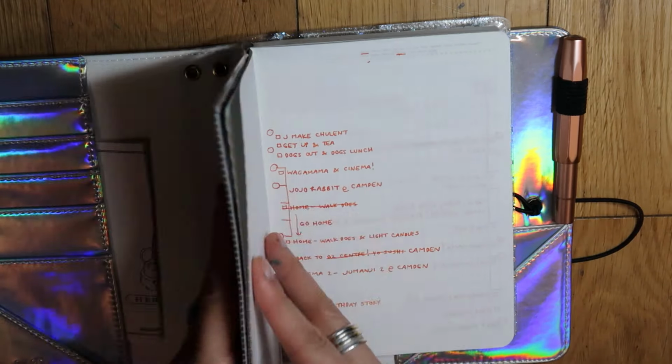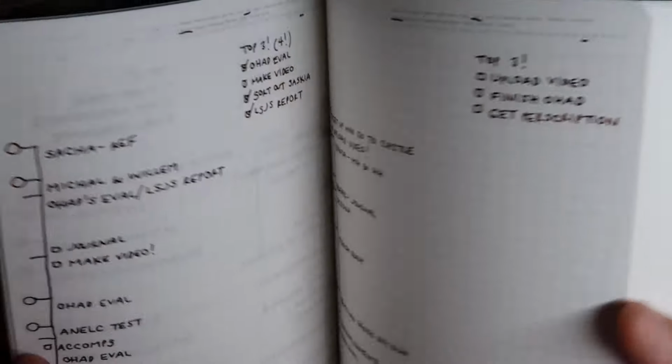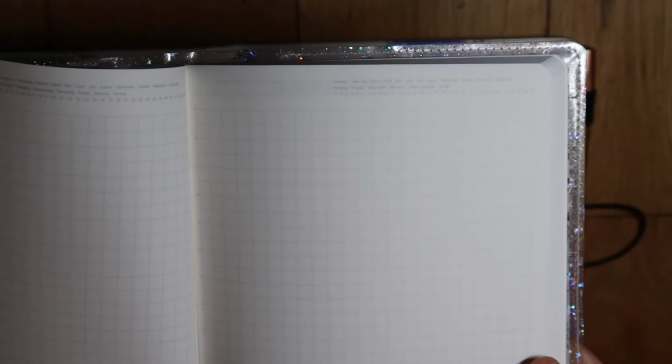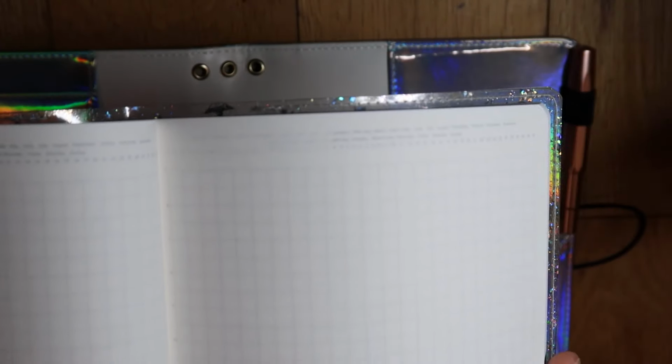The thing that I really like about Stalogies is that they have beautiful paper. It's very thin, similar to Tomoe River paper. It also takes fountain pen really well. As you can see, I've been using fountain pen all through this, and there's absolutely no bleed through. It's really nice paper. It has a very satisfying feel, really similar to Tomoe River paper, also quite thin. It's white, kind of like the paper on the Hobonichi Cousin and the A6. And it has a grid paper.